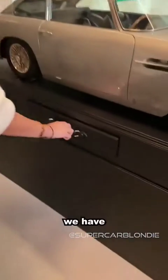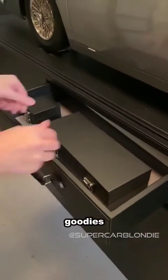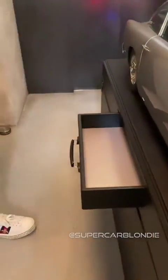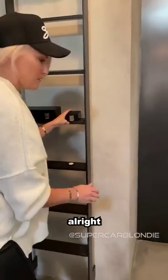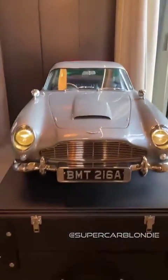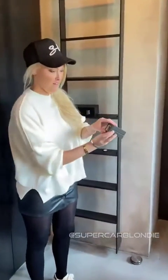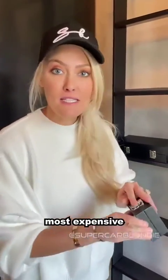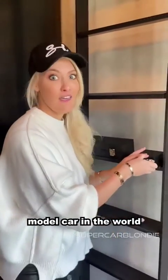Oh yeah. Okay, now in here we have goodies. This and this here. Alright. Now close this. Open the curtains. Ready? The key to the most expensive, most advanced model car in the world.